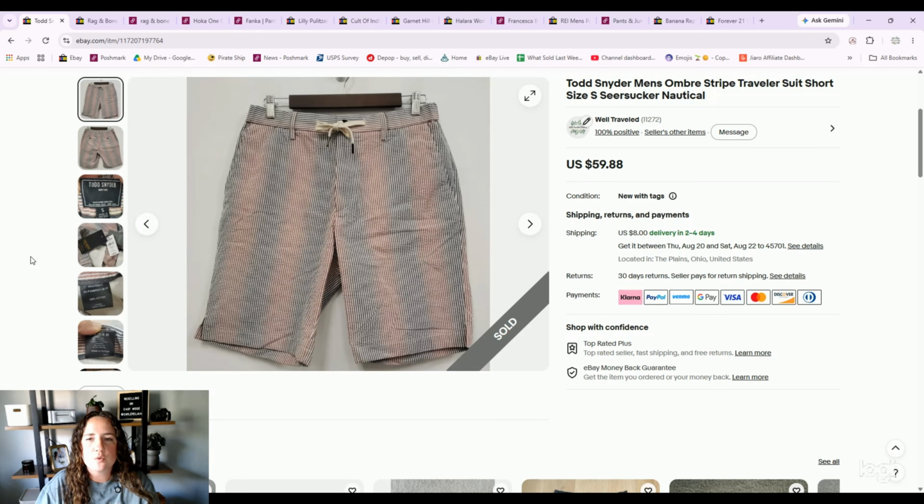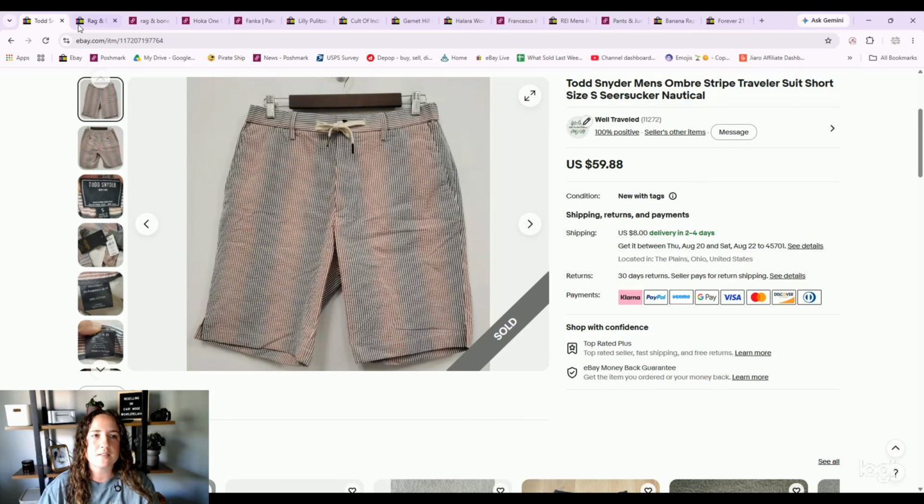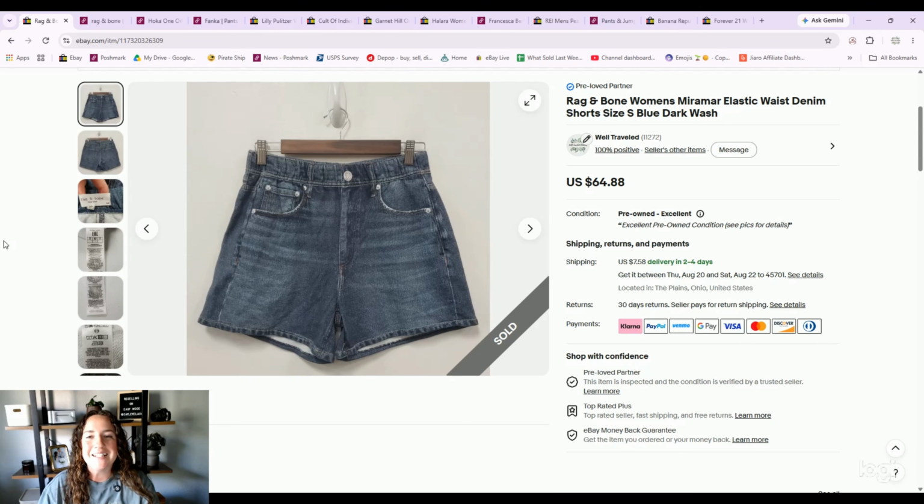This pair of shorts I listed for $60 and it took only 79 days to sell for my full asking price of $60 on eBay. That made my earnings $46.24. All right, another very high sell-through rate brand-based item.